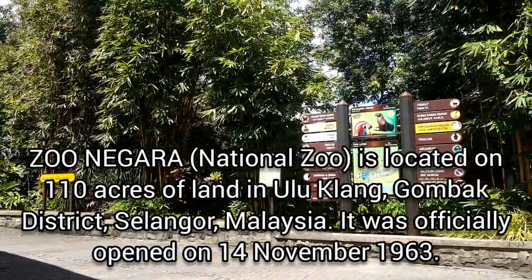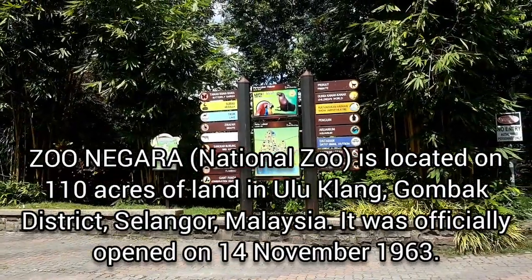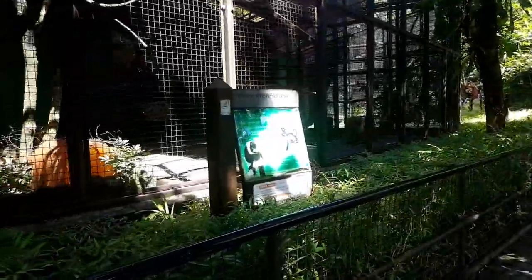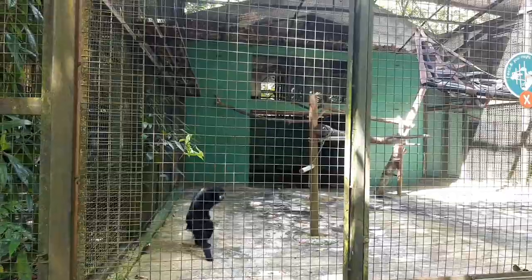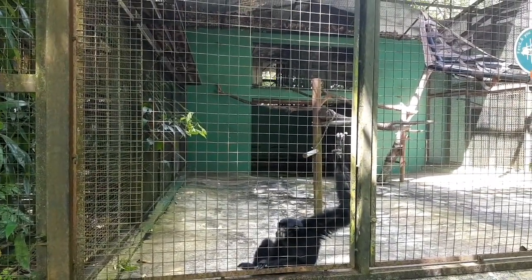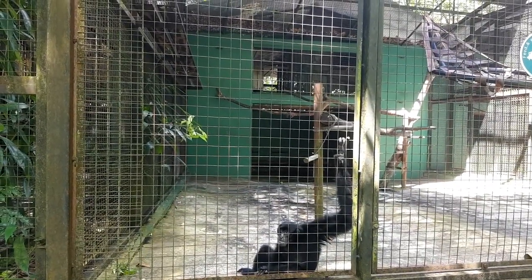Zoo Negara, or National Zoo, is located on 110 acres of land in Pulau Klang, Gombak district of Selangor, Malaysia. It was officially opened on 14th of November 1963. I'm really excited to see what kinds of animals they have inside, and I'm going to make a virtual tour. So please guys, stay with me until the end.